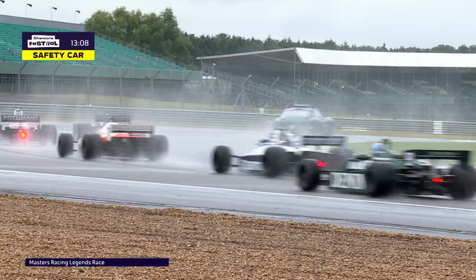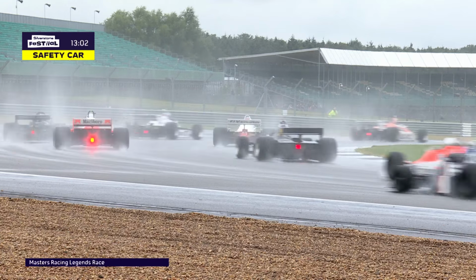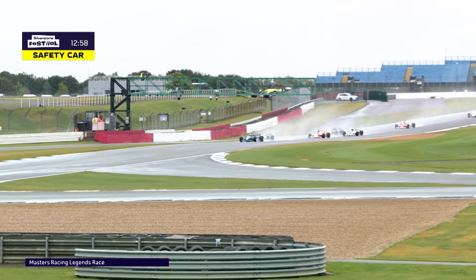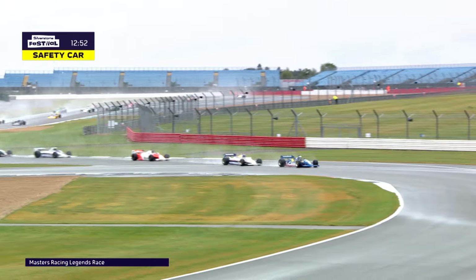And I think that was Matt Wrigley saying, let's get on with it, wasn't it? I think so. I think that they're not going to build any temperature in the tyres at this speed, and so this is not actually helping the driver. Safety car has pulled in. We are getting ready to go green. The race is underway.